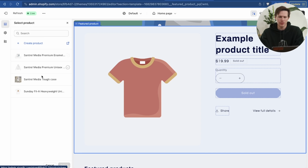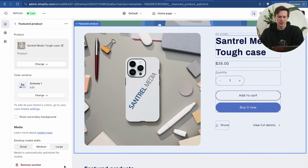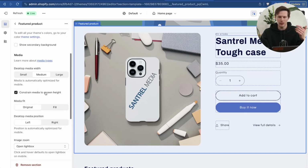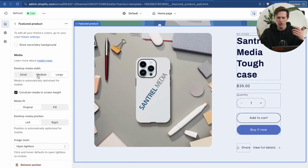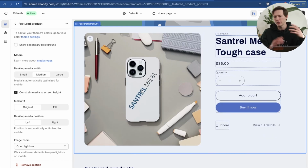And let's select, maybe for this one, I really like the Tough Case. I think that those mockups honestly just look so good. So we can select that one as our first product. We're going to say select, and then down here we can choose the color scheme. We can choose the media size if we want that to be larger, medium or small. I think medium looks really good, kind of a good balance between the text on the right and the image on the left.